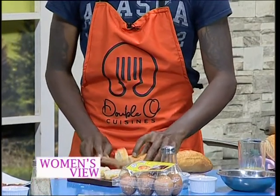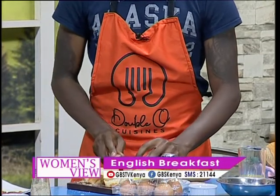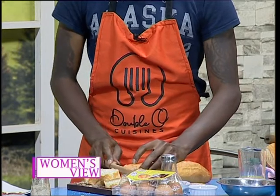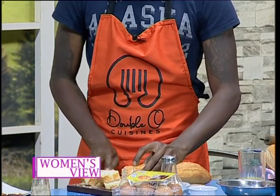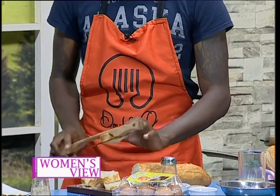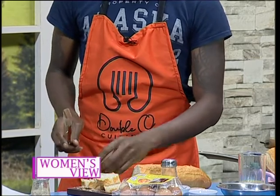Okay, so our bread. Bread is ready, and the portions are equal. Nobody will complain that this one is bigger than the other one, or ask why they did not get as big a piece. You don't need such drama.